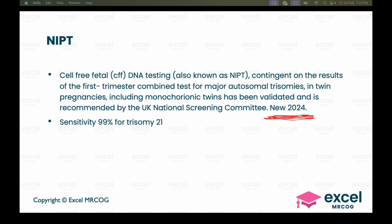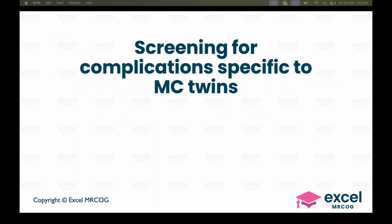Okay, sensitivity in twins for trisomy 21 is 99%. That is very high. All right, now this is important. Let's look at screening for complications specific to monochorionic twins. What are the complications of monochorionic twins? Can anyone tell me?